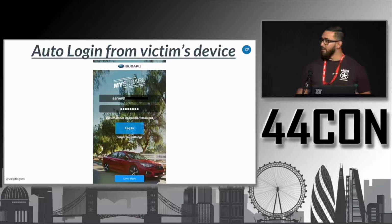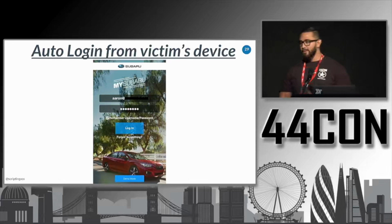So here's the auto login. This is the new application, actually. Literally, it has my credentials just pasted in there every time I open up the app. You just press login. So if someone logs in one time, on the attacker's phone, they can have it forever.